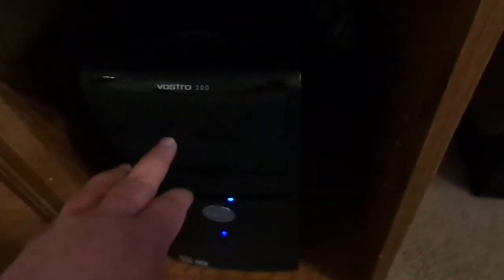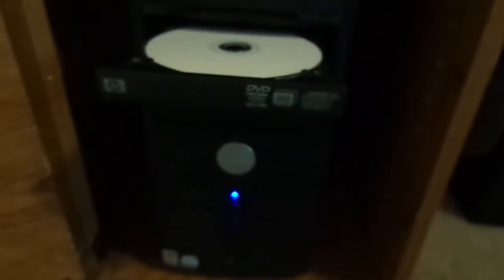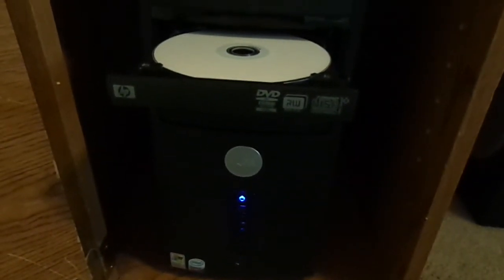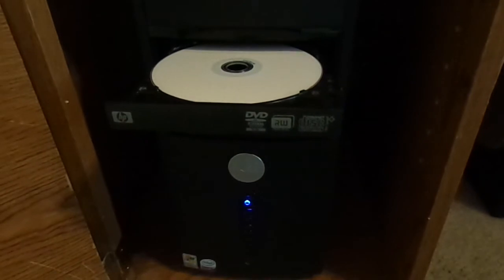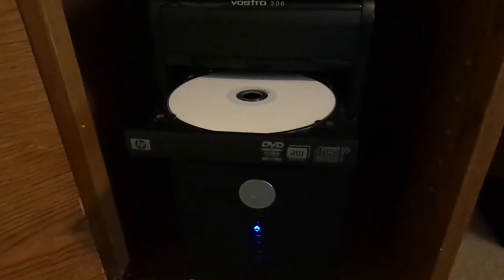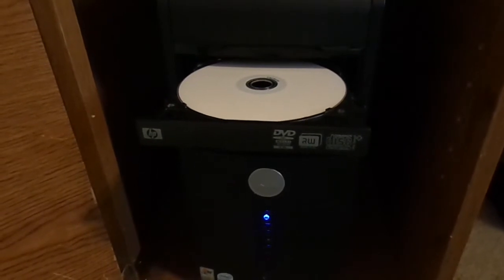I did add a second DVD burner down here. Let's see if I can. I don't know if I can open that. We'll do it like this. It's one I got at Best Buy for $20 on sale with a Reward Zone certificate. It's a HP DVD burner, non-LightScribe. It's funny, for years I've seen HP only make LightScribe drives, but no, this one doesn't have that capability.